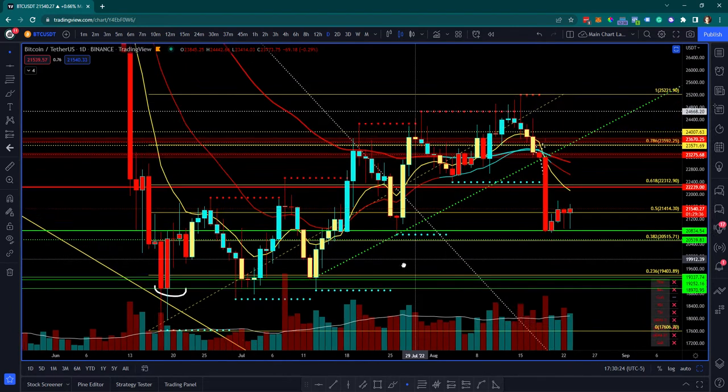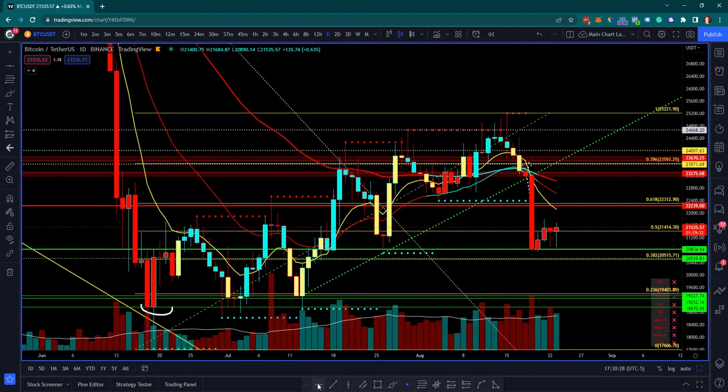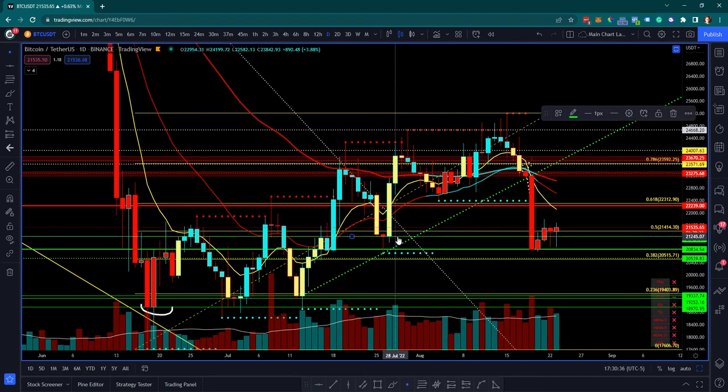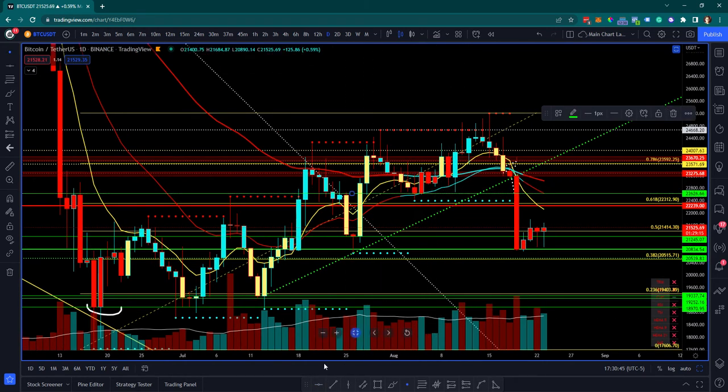I'm not trying to belittle anyone's intelligence here. But as you can see, we did have this trend for a long time. And, you know, price continued to pump. And then we had a pretty substantial reversal. And guess what? We had a higher low. And it even continued on. And we had a higher low here. We had a higher low here, even.